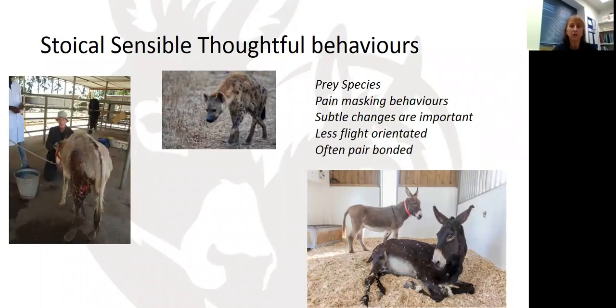I'd also like to make the point here that their behaviour is different from that of a horse. They can't run as fast as a horse. They are a prey species. So this little donkey here has been attacked by a hyena. The hyena has taken out half of his hindquarters, and this is what donkeys are always wary of. So in their own mind, they're going to try and hide the signs of being unwell so they don't get picked off by the predator.